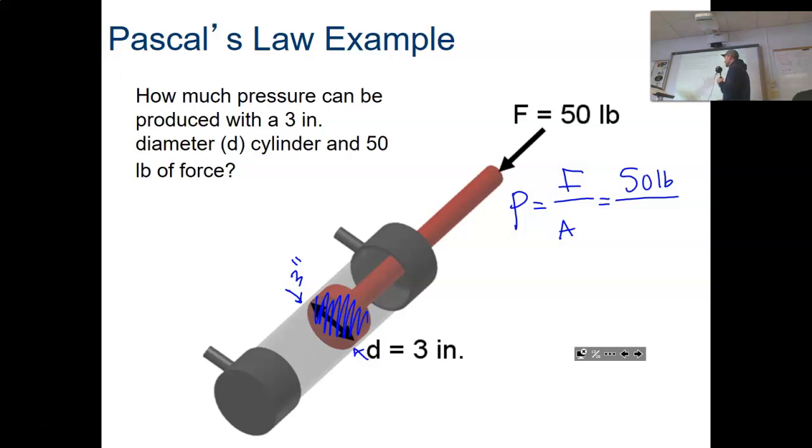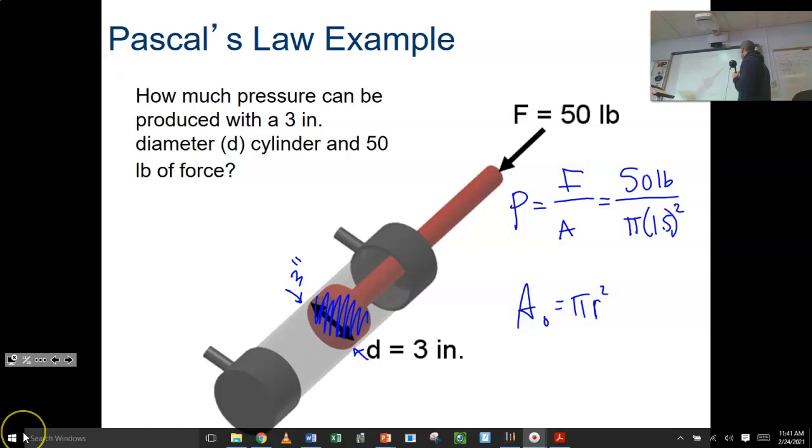So I have to find the area of a circle, and the area of a circle is 2 pi times the radius. No, it's pi r squared. Take that back. Area of a circle equals pi r squared. So pi times 1.5 squared. And this is in inches again, so 50 divided by all that turns out to be 7.0 pounds per square inch, or you can write PSI. So that's how much pressure. Pressure is in PSI.